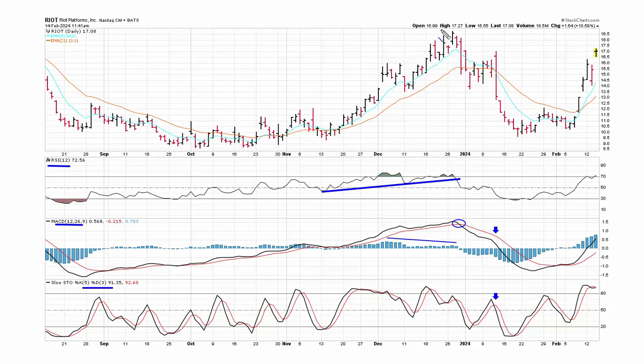So RIOT ran up, great run. We got a break of support over here. We got a negative divergence with the histogram. Then the MACD crosses down there. Trend line drawn on the stochastic. Then it breaks down there. So lots of sell signals over here on the right side, or as noted here.